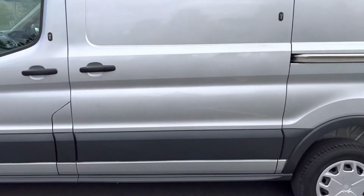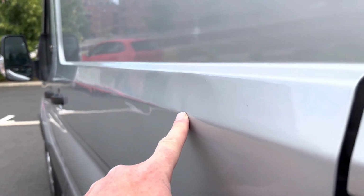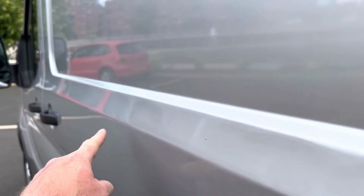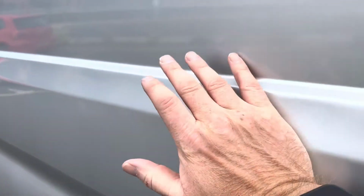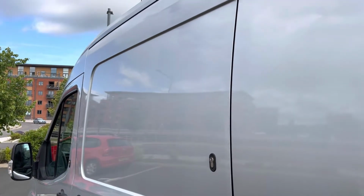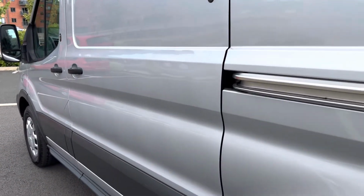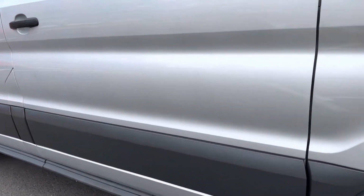And this door here, a couple of bits I'll try and point out to you. So, a couple of minor dings. A little bit here. What it is from people, hand on the door, slamming the door closed, and it's quite easy to do that. It's not an unusual feature on these things. So there's some marks there. Again, we'll get the dent man in, see what we can get him to do.